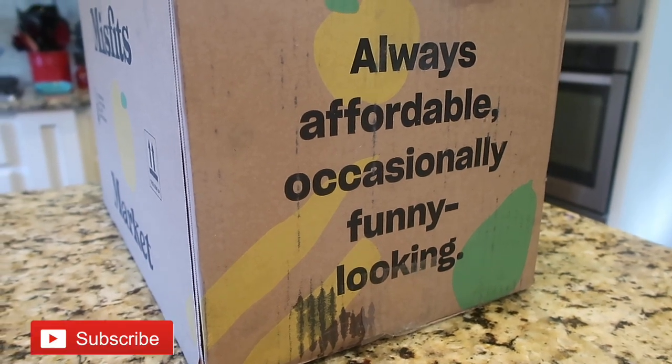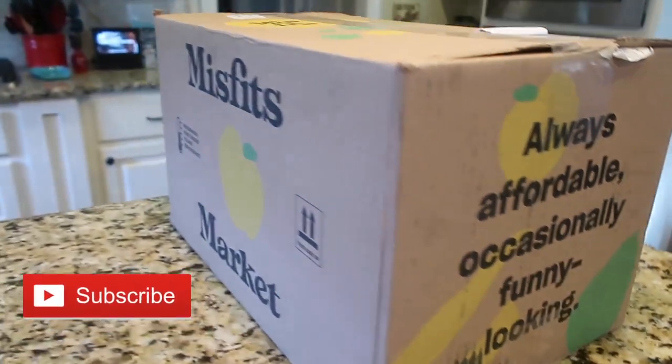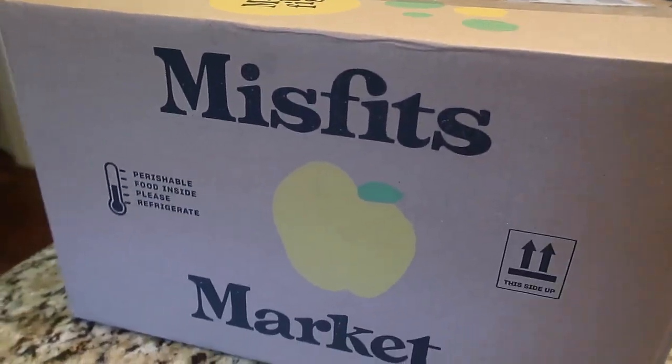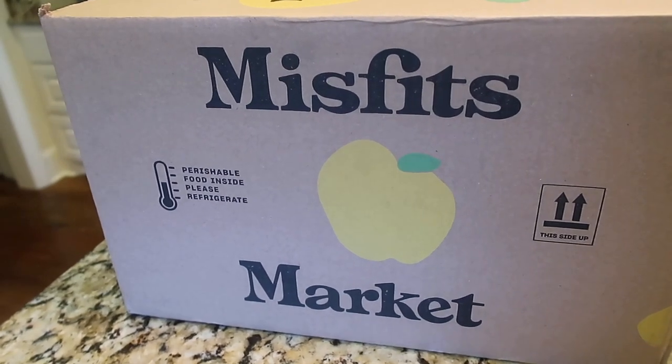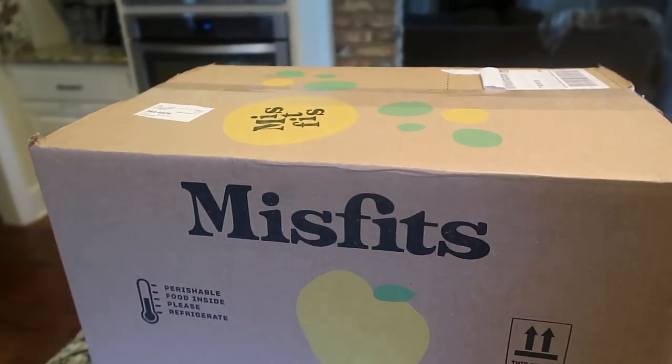I've been waiting all day. This was put on a truck at 6 o'clock this morning, and it's almost 6 o'clock at night. This is our first delivery from Misfits Market. Gonna give it a shot, open it up, see what we got.